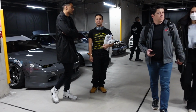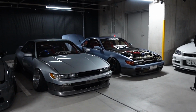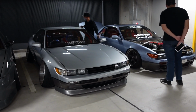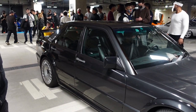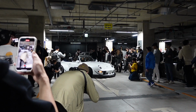Filling up nicely here with S13s. Got three of them now. I don't know which one I like the most. Difficult to tell. This looks like it just came out of the factory today. Seems like all the RWB guys are leaving.